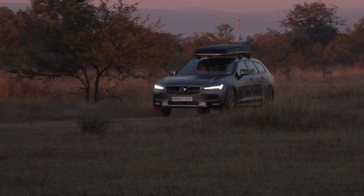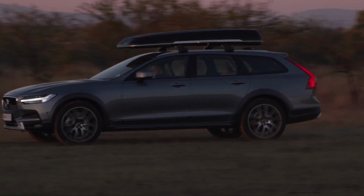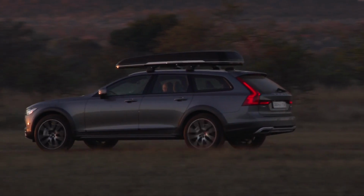In all fairness, the V90 Cross Country is not a 4x4 in the classic sense of the word, but with its 210mm of ground clearance, and of course its all-wheel drive system, it does go places normal vehicles can't. In fact, it will eat gravel roads for breakfast. Adding to the big Volvo's overall versatility is a selection of driving modes that optimize engine and throttle mapping, gear selection and even the optional rear air suspension for different terrain.